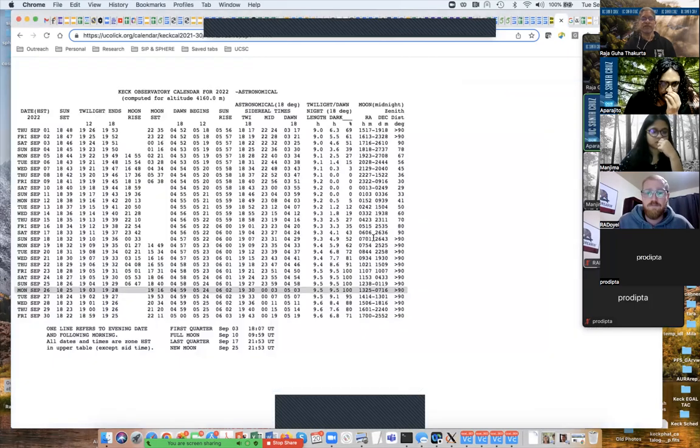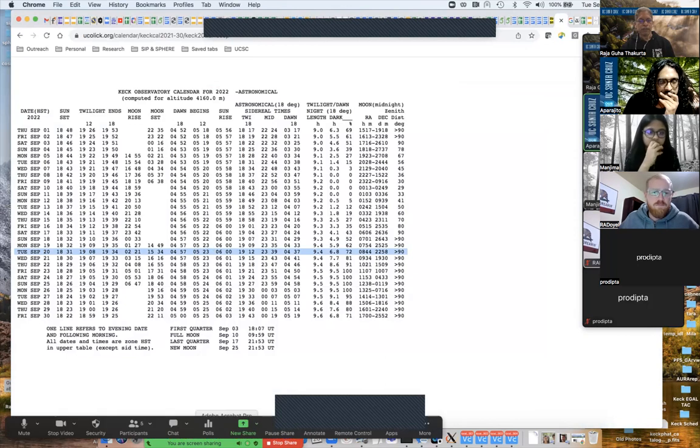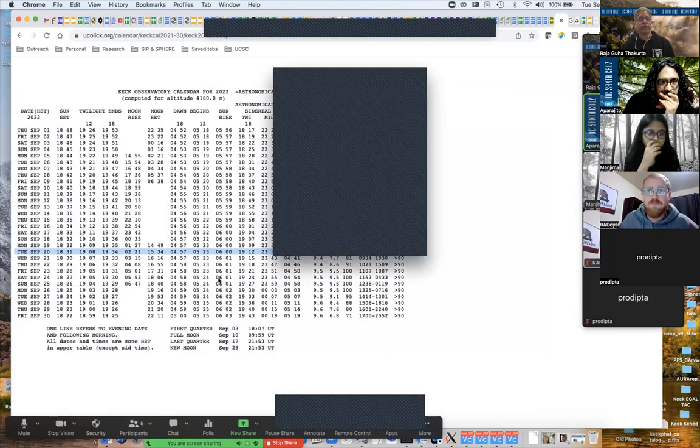Let's look at this graph here. So today is the 20th, and 12-degree twilight is at 5:23, or California 8:23. So it'll be 7 minutes after 12-degree twilight. I'll have to check with Evan to see if that's what he intends.